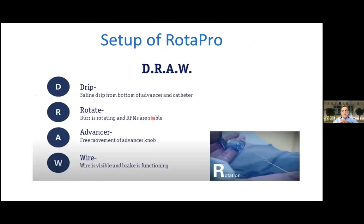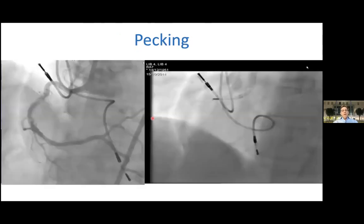Right, you set up the system. This is a newer slide, and you think about the saline drip from the bottom of the advancer catheter. Rotate, just let it spin once, but don't let the burr come in touch with the tissue that you have on the table, because it'll go into it. And move the advancer and make sure the wire is visible. And there is a brake in the system now, automatic. Make sure it is functioning.